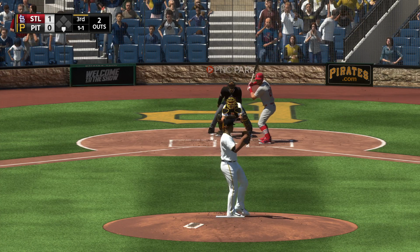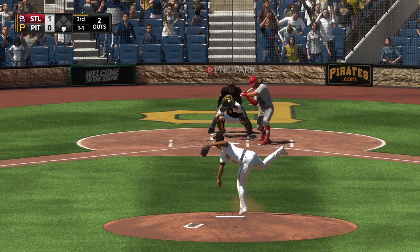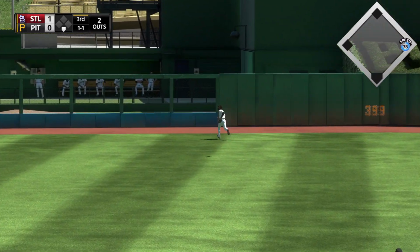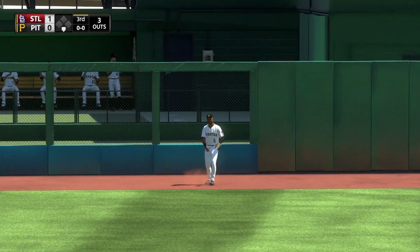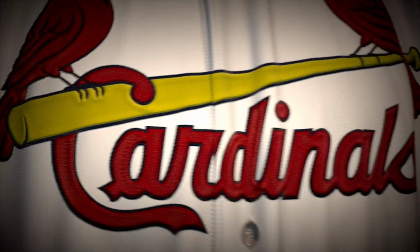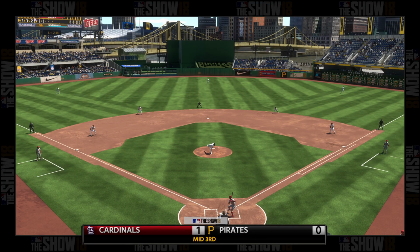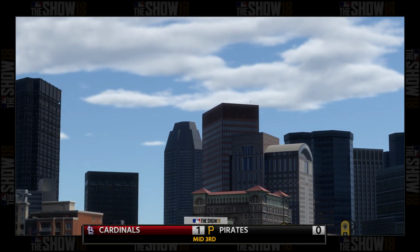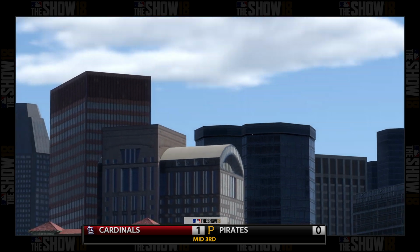Standing in now, Tommy Pham. High fly ball out to straightaway center. Marte will reach out with one hand to make the catch on the move, and that ends the inning. But the Cards are on the board first thanks to this solo blast. Bottom of the third coming up. It's now 1-0 St. Louis.